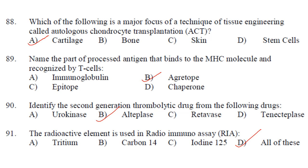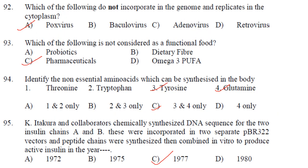Answer is option B. The radioactive element which is used in radioimmunoassay: tritium, carbon 14, iodine 125. All these are used in radioimmunoassay. So answer is option D. Then next one, which of the following do not incorporate in the genome and replicates in the cytoplasm? So out of these, pox virus does not incorporate in the genome and replicates in the cytoplasm.